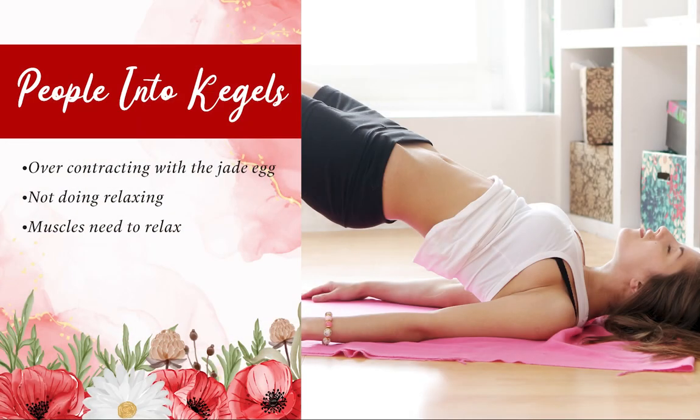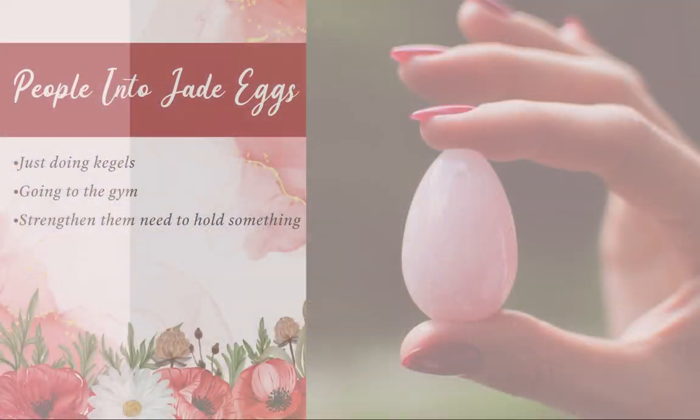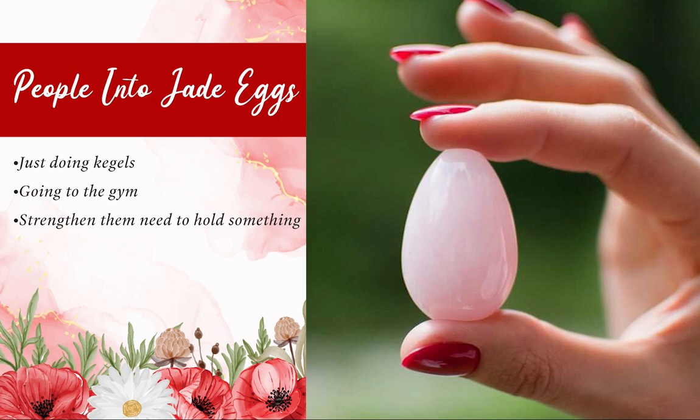So the argument between Jade Egg and Kegel that I often hear is, people that are really in the Kegel movement say, well, if you're over contracting all the time with the Jade Egg, then you're not relaxing, and muscles need to relax. And the Jade Egg argument is, well, if you are just doing Kegels, it's like going to a gym and not holding a weight, right? In order to strengthen them, you really want to hold something. So I feel like the one camp really focuses on the importance of relaxing the muscles, and the other camp really focuses on strengthening and weight training for the pelvic floor muscles.